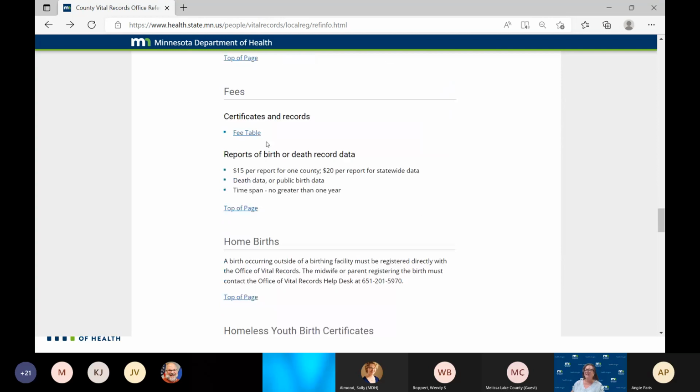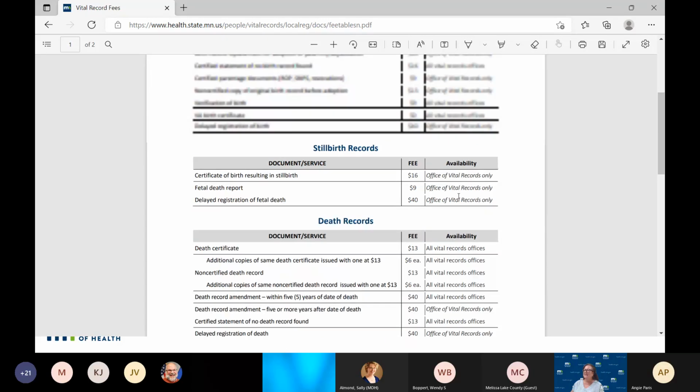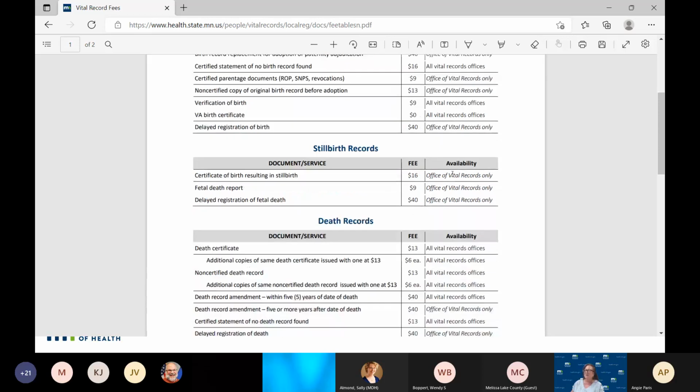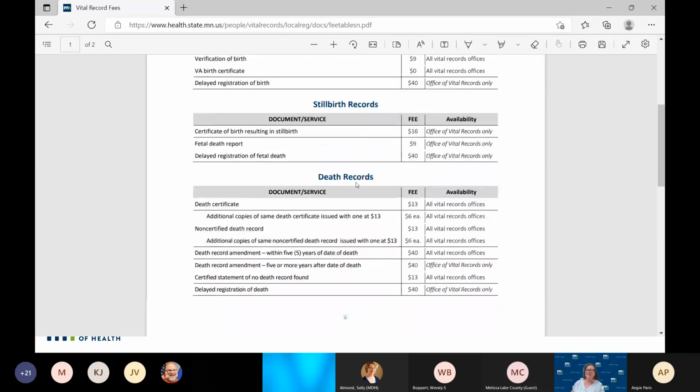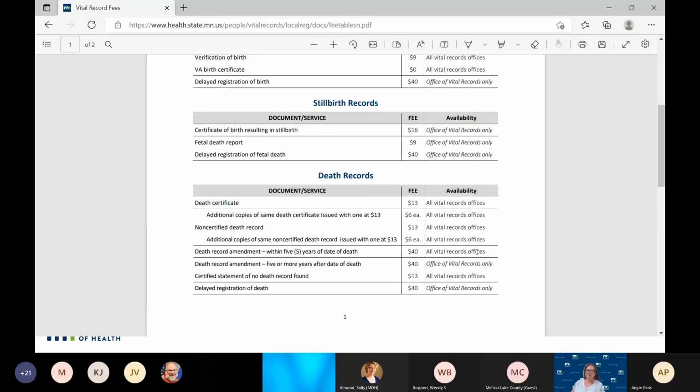Again, the fee table is another one that is very good for reference as well. And it tells the availability of who can do them. So vital records fees, how much each request is, and who can print them out, all vital records offices or our office at the state. And then it goes through stillbirth records, again, death records, and all of the fees and who can do them.